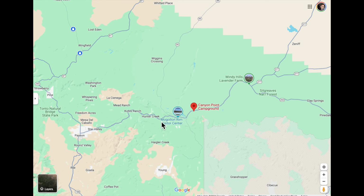You're going to see a sign somewhere in here where it switches from Tonto National Forest to Apache Sitgreaves National Forest, or Sitgreaves National Forest. Sometimes they call it Apache Sitgreaves National Forest. I know that gets confusing, but they're all the same. A lot of the same things.